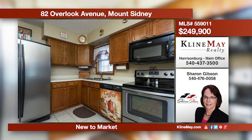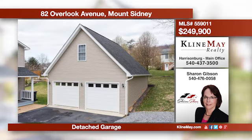There are awesome mountain views from this well-cared-for two-story home featuring four bedrooms and three full bathrooms. Relax on the covered porch that wraps across the entire front side entrance. Give Sharon a call at 476-0058 to schedule a private tour.